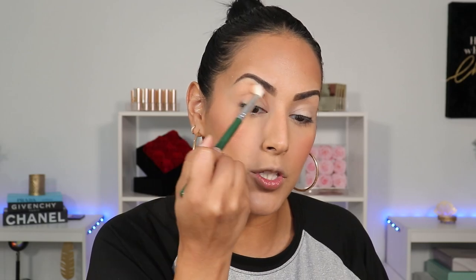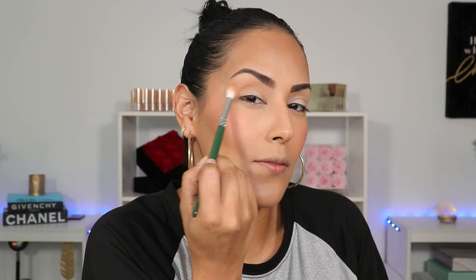And we are going to apply bread pudding towards the outer portion of the crease. So not necessarily directly in the crease, not in here, just above that. This is going to be a really nice transition shade, I hope. It's giving something. It's not giving too much, but it's giving. You see what I'm saying? There's a little bit of a transition situation happening. So it's almost creating a little bronze effect for my eye.